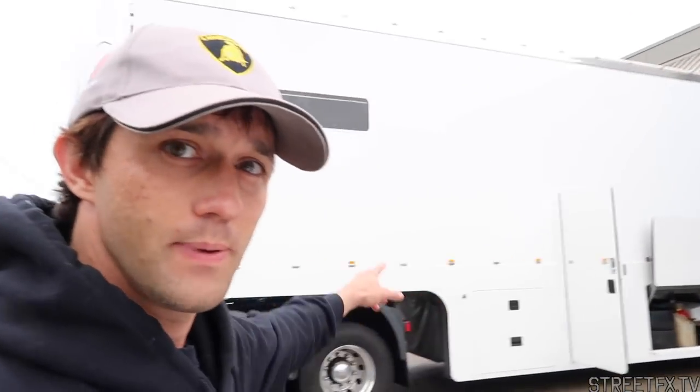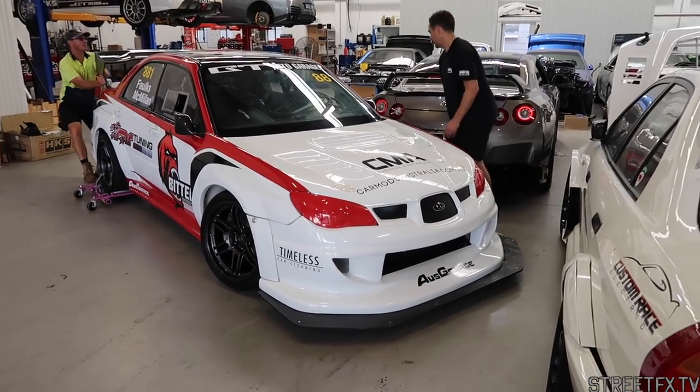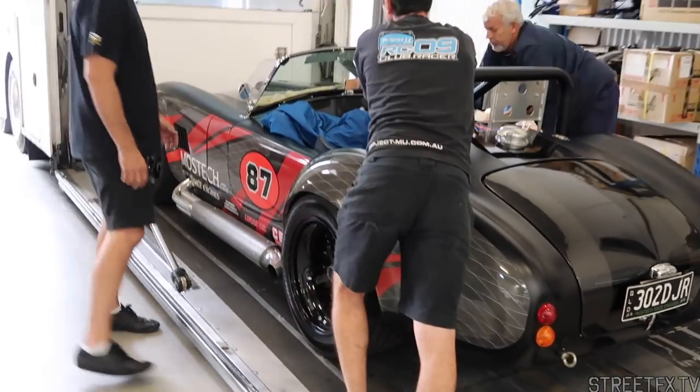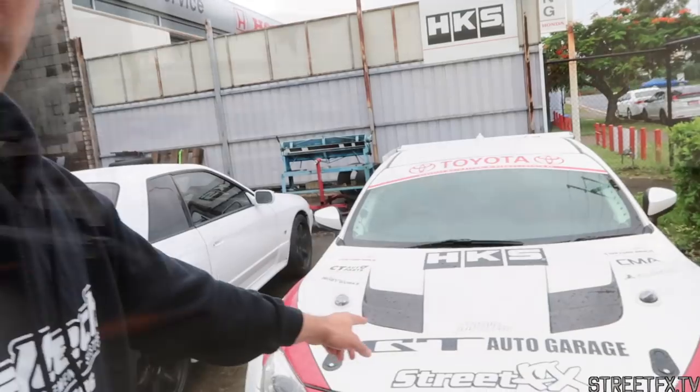Now we've been invited to come down to the Adelaide Motorsport Festival, which is on the coming weekend. So we've got this big transporter here and we're loading this up with a bunch of other cars that are gonna head down to Adelaide as well. But one of the most exciting parts about the Adelaide Motorsport Festival, we're gonna have an opportunity to actually race this 86 against a Formula One car.